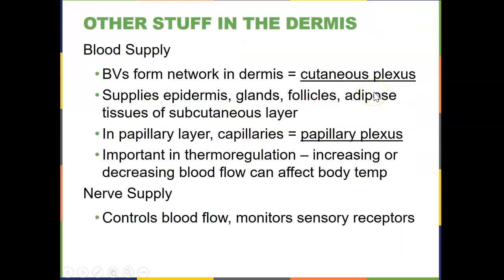So let's talk a little bit about blood flow. I mentioned this in that first slide where you saw a picture of the skin. Blood vessels, BVs, form a network in the dermis called the cutaneous plexus. The cutaneous plexus is going to supply the tissues with nutrients, oxygen, remove CO2 from the area, remove waste products. And so basically it's nourishing tissues of the epidermis and the dermis and the hypodermis for that matter, okay?